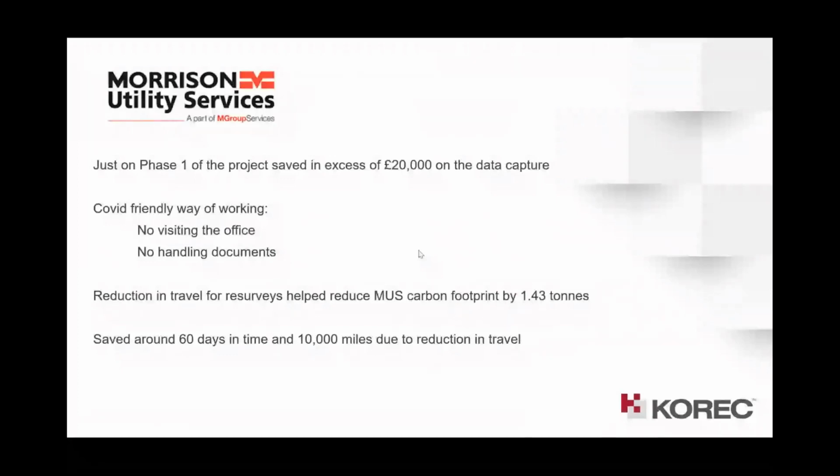However, just on phase one of the project, we saved in excess of £20,000 just on the data capture process. Obviously, over the last 12 months we were trying to work in a COVID-friendly way. Because the data was pushed out remotely to devices, there was no visiting the office to get your next set of properties to go and visit. There was no paper involved to handle documents and hand paper between work colleagues. We managed to reduce the travel for any resurveys, reducing the carbon footprint by 1.43 tons, and in total saved around 60 days and around 10,000 miles in driving, just in travel.